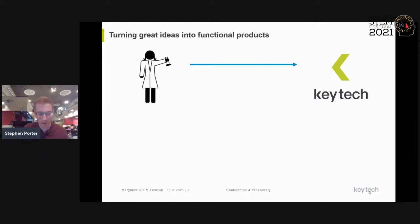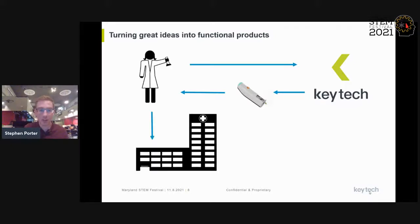So this is how the process normally works. A scientist might have an idea that they think has applicability in the world somehow, helping patients. So they might come to KeyTech and ask for help turning an idea that they might have spent years on, and at the moment might take cubic yards of space in their laboratory. KeyTech has to figure out how to turn that into a product that's safe and reliable, does the job, and can be sold on the market. So we come back with prototypes, help them get manufactured, and then once the scientist is okay with what we've come up with, once they know that it meets their requirements, we can send it on to use in the real world.